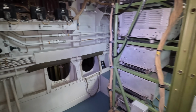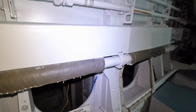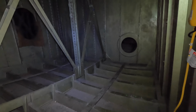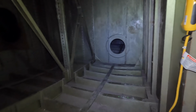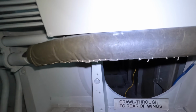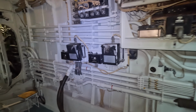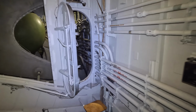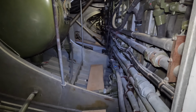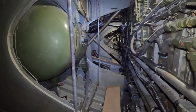Looking forward is the wing route. You could crawl through this small hole here, and you can see that there's many lines for fuel, oil, hydraulic systems, and other controls for the 4 engines on each side. And moving around this way, you can see right into the wing, and this pathway could be used by engineers to reach all 8 engines during the flight. Now it's hard to get the proportions in this video, but at 180 centimeters myself, I could easily have stood up inside the wing. And spinning back around, we'll move our way further forwards.